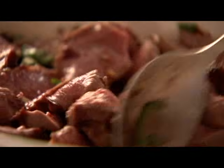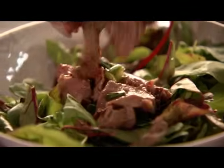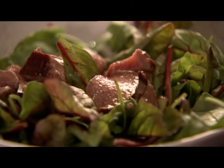A bit of a stir around. Let's let the meat go into the juices before topping the salads, but I might have to redistribute the wealth a bit. There we are. Bit of dressing.